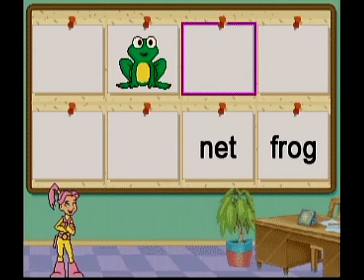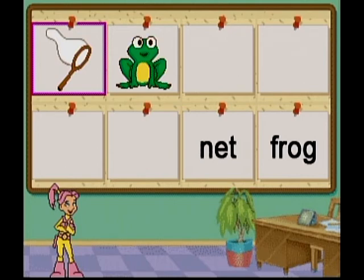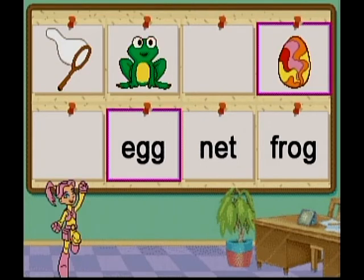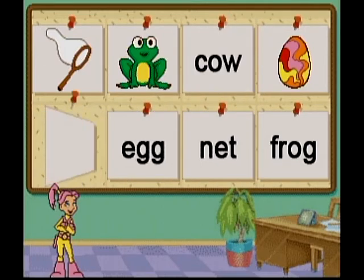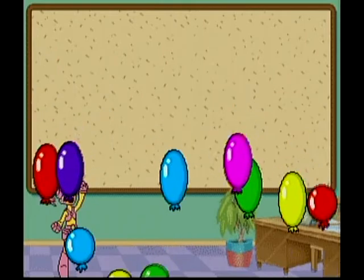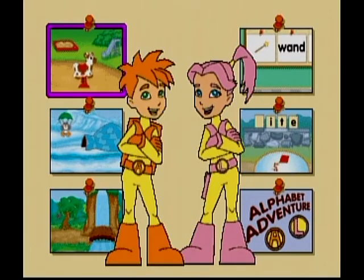Net. You got it. Egg. That's it. Cow. That's it. You got them all. You're a superhero. What do you want to do? You can play a game or hear the story.